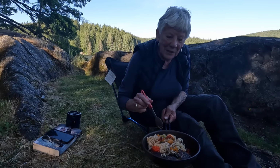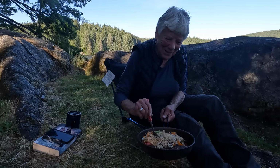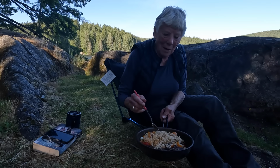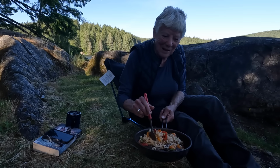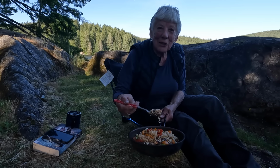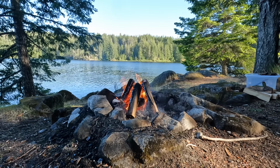Well, this is a pretty deluxe dinner. I'm going to be hard pressed to eat all of this, aren't I? But anyway, salmon burger and rice ramen with nice sauteed vegetables. So I'm going to dig into it and see what I can do with it. Looks absolutely fabulous.